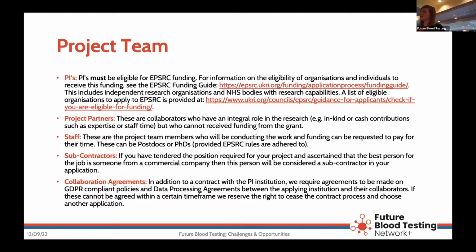So then there are the different kinds of roles that you can have in your project. You can have partners. These will put in in-kind or cash contributions or expertise, but they cannot get money from the grant. So if you want to have an industry partner that is not eligible to receive money but wants to get involved and be part of the project, that's absolutely fine. Just make sure you put them down as a partner.